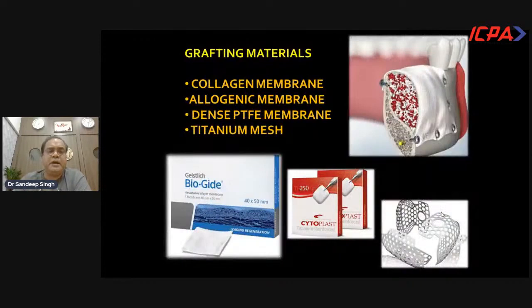And when you are doing GBR, you should have an understanding of membranes also. The membranes available and being used include collagen membrane, which is a resorbable collagen membrane. The most popular brand in India is Geistlich, and then Nobel Biocare comes with a membrane. There's one more membrane by BioHorizons. These membranes are quite useful in the sausage technique, and they're good barrier membranes. Then there are allogenic membranes, and then there are dense PTFE membranes.